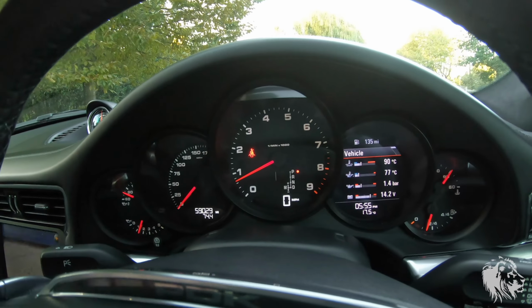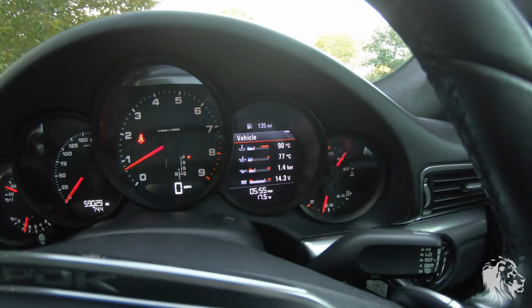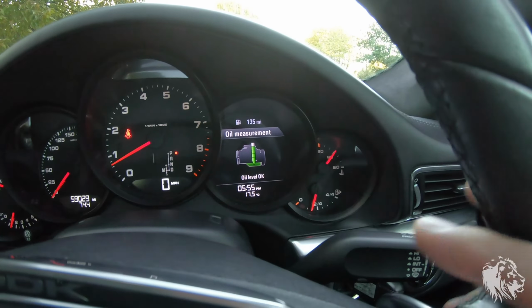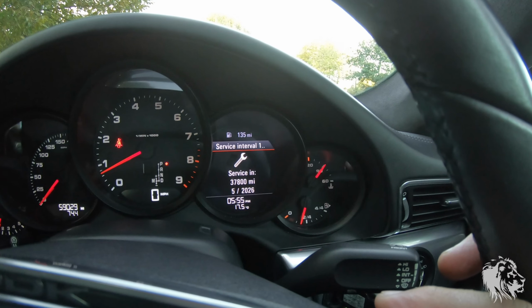So it's covered 59,029 miles. It was recently serviced back in May, so I'll just show you that on this screen here. Oh yeah, there's the oil measurement. So oil's all good. The level, that's how you check the level there. And then info, there's no error messages. We've obviously plugged this into diagnostics and checked everything's all good. Done an over-rev check and also a clocking check and an options check as well to see what the car thinks it is, and it's all confirmed as being correct.